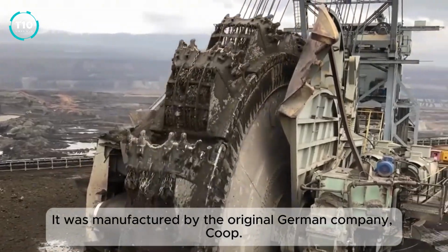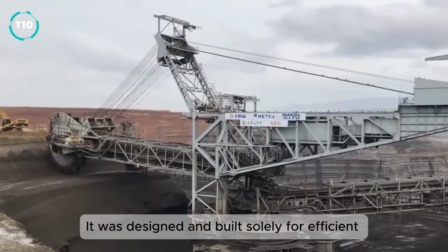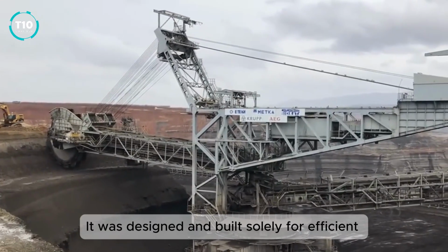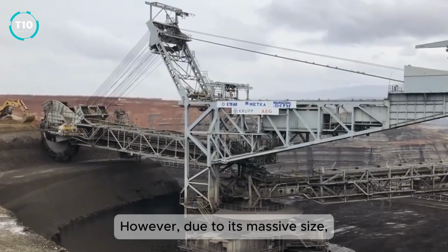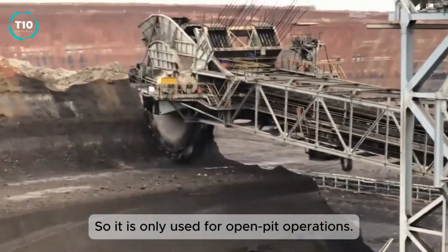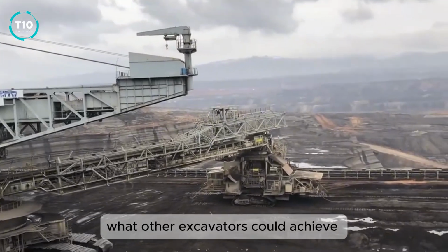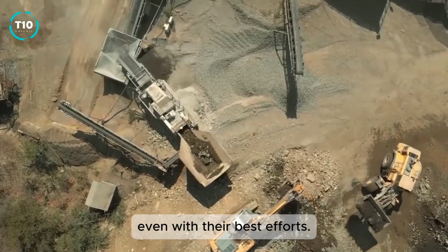It was manufactured by the original German company, Krupp. Now, this company has been merged into the ThyssenKrupp Group. It was designed and built solely for efficient open-pit mining. However, due to its massive size, it cannot be used for underground mining, so it is only used for open-pit operations. But even so, its daily excavation capacity is beyond what other excavators could achieve, even with their best efforts.